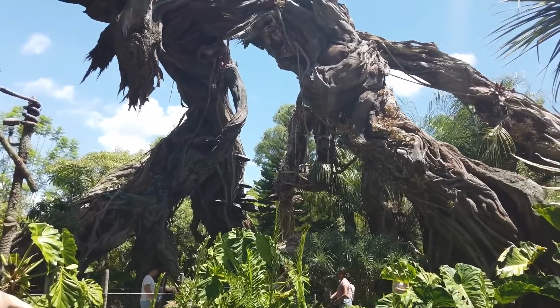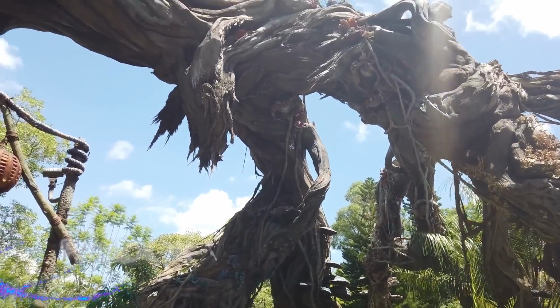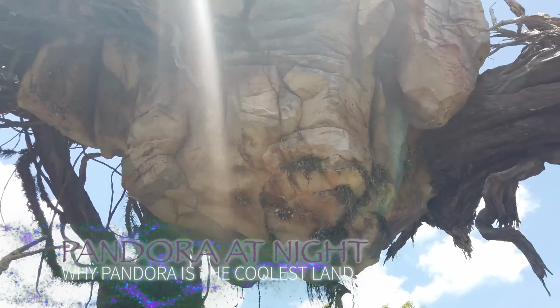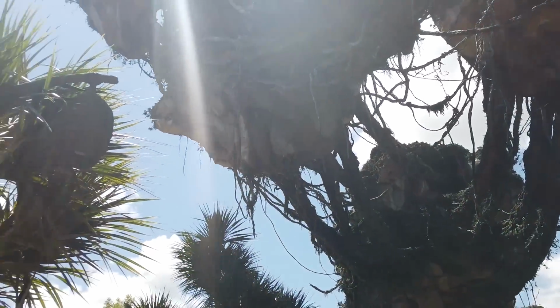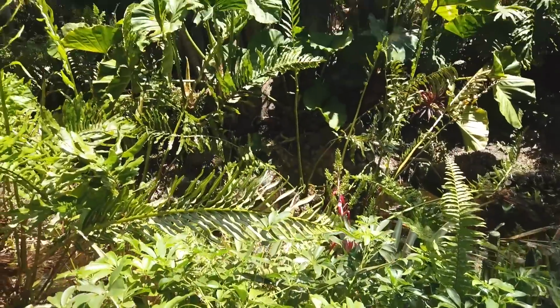The next thing on the list is this land at night. If you think this land is beautiful during the day, just wait till you see the bioluminescent forest light it up as soon as night falls. Many of the things around you that you're looking at, including the plants, including these odd pods right here, including the ground, light up because we are in a bioluminescent forest.